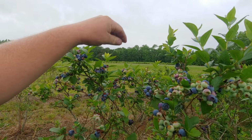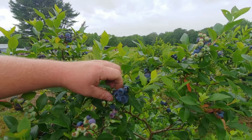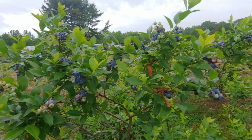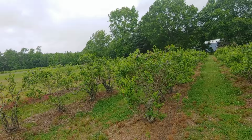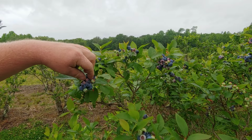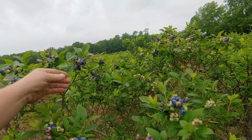I hear the birds in here now. Yeah! Ooh, this branch is good. A little bit of mummy berry, a little bit of frost damage. Too bad though. You see, there's not a whole bunch of blue, but there's a lot of them so far, still ripening. More mummy berry here, but we'll get in here tomorrow morning and get the signs up, get people used to stopping, and maybe by next weekend we'll be into some other berries.